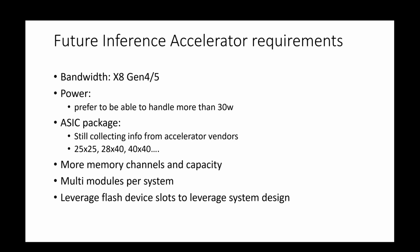I think I should delete the 9.5 or 25 here. The message here is that whatever the thickness of the flash is, for example, we could accommodate the same, or we double the thickness. That's right. I think it's flexible for the accelerator, depending on how many you want to plug into the same system.